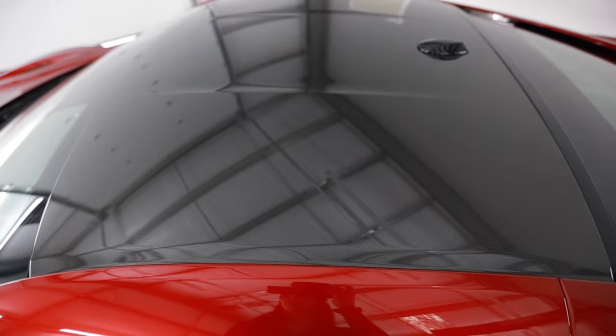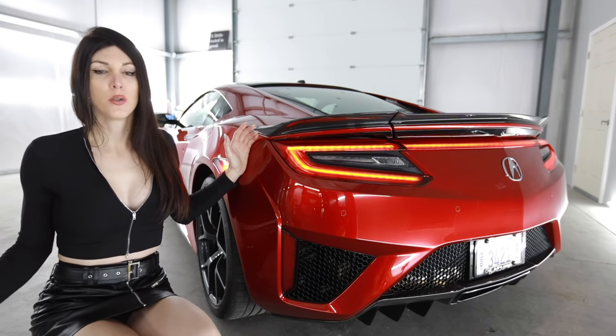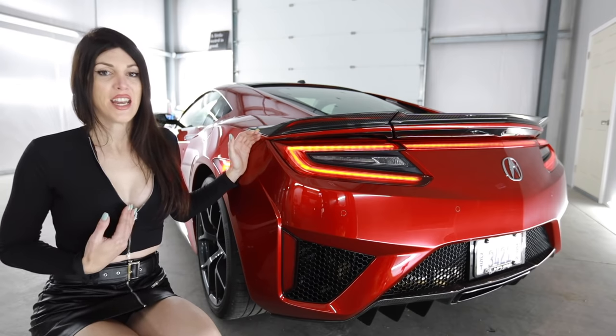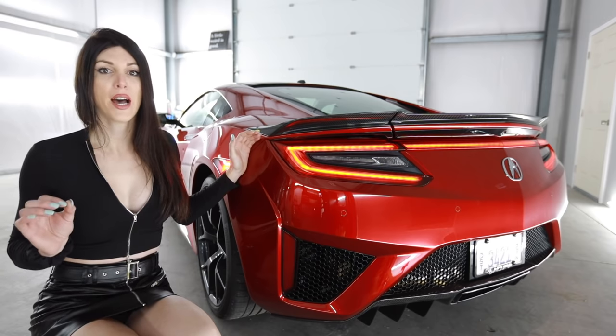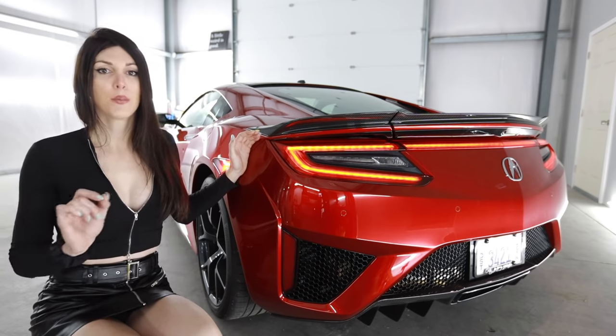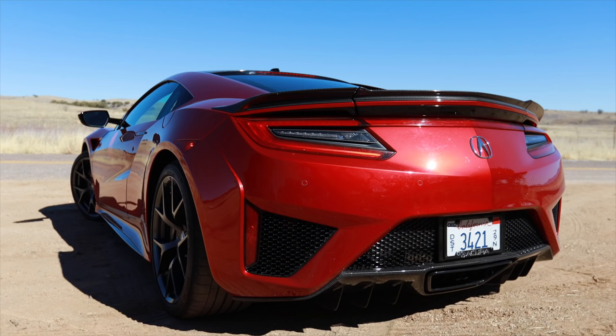This roof is finished in carbon fiber, but you can also get it in painted black aluminum if you want. I know this car has been out for several years now and it's nothing new to some people, but I personally had never seen one of these in person until I did the review on it. And I love the fact that you can still tell absolutely what kind of car this is when you see these taillights. It is absolutely a Honda Acura product with a center bar that goes all the way across the other side.